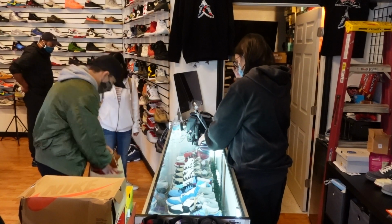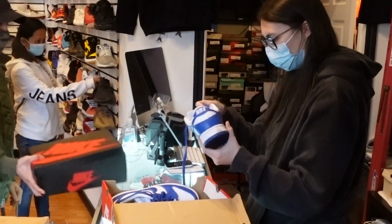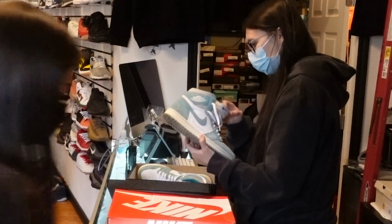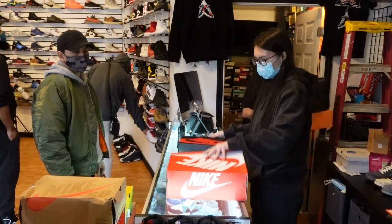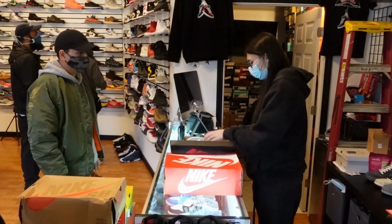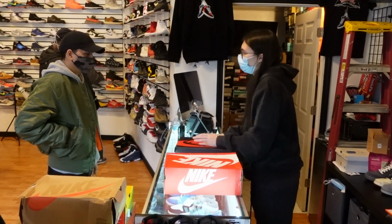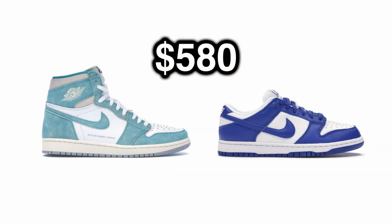How's it going? Good, how are you? Oh, these are from us. Okay. We look for cash or trade? I was going to see if the value is for both cash or trade. These ones probably be around like 300. These ones probably like 280. So like 580 cash for both, or for credit I could do 620. Okay, we'll look around. Sounds good. In that deal, we bought pre-owned Kentucky Dunk Lows and Turbo Jordan 1s for $580.